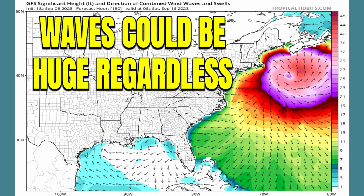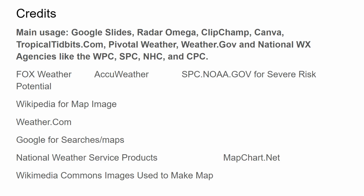Look at this. Even though the system will be well past the southeast, some 10 to 20 foot waves in that area with the chance for rip currents.